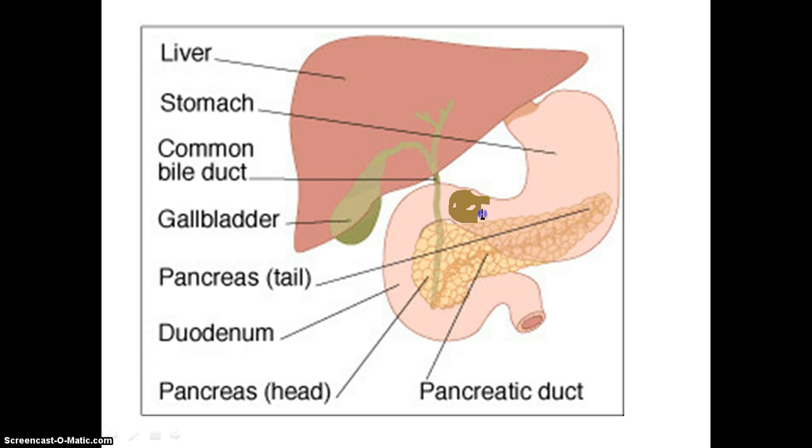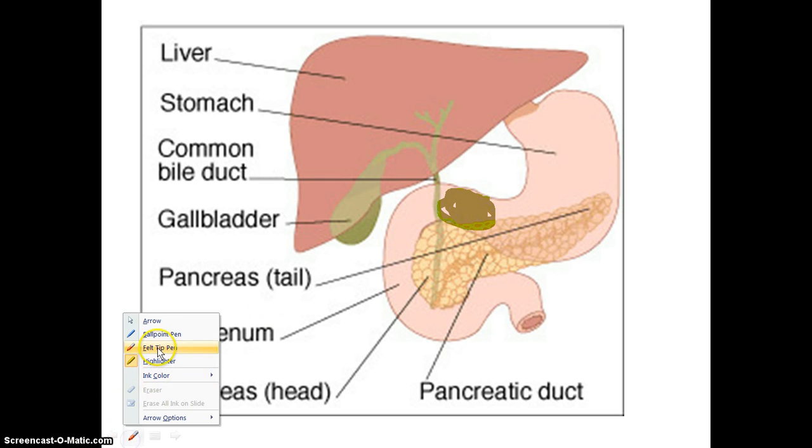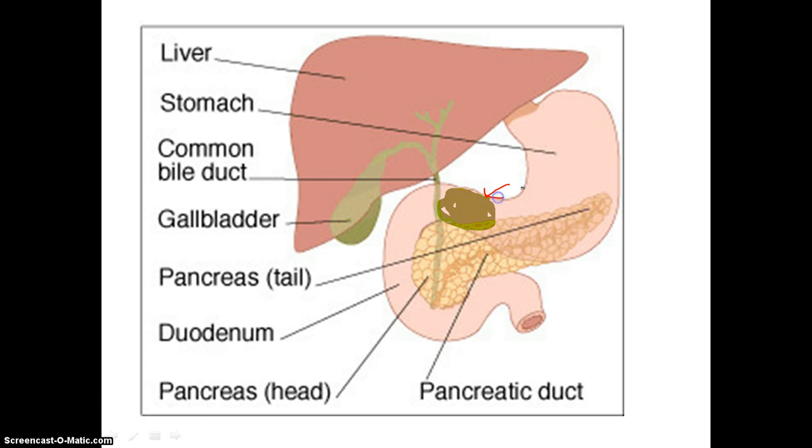We have chyme. That chyme is coming in from our stomach. We are going to have bile that comes in from the gallbladder as well as from the liver. That's going to come in here. It's going to help to dissolve the fat that is in the chyme.